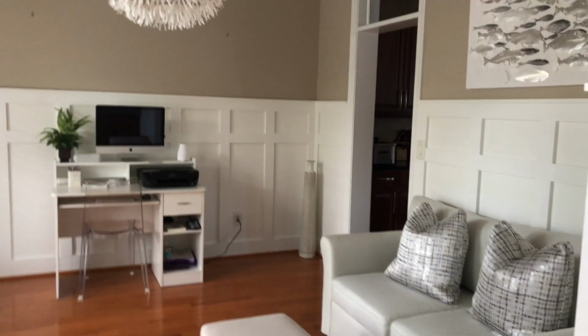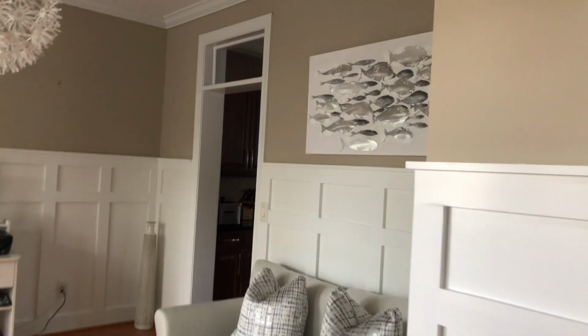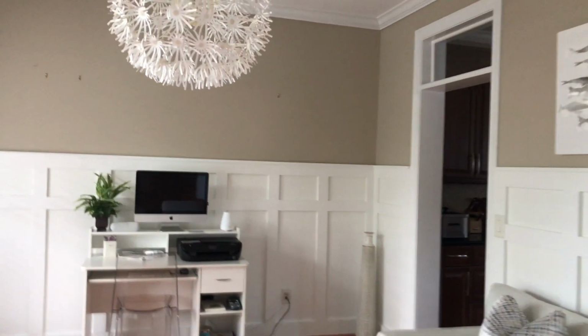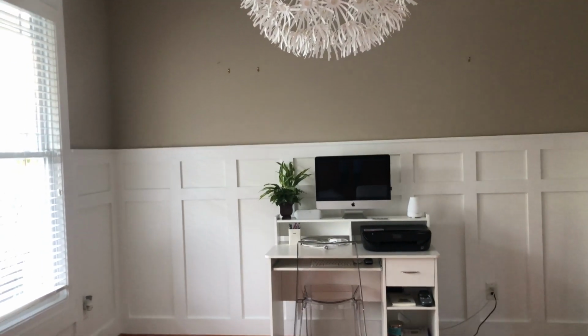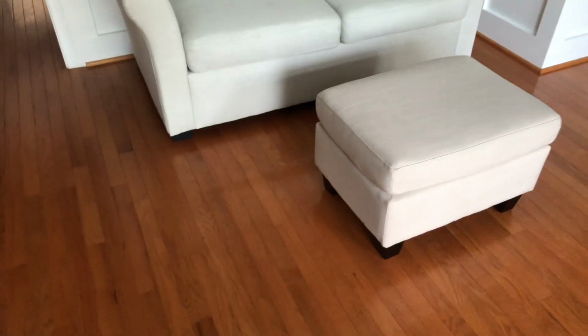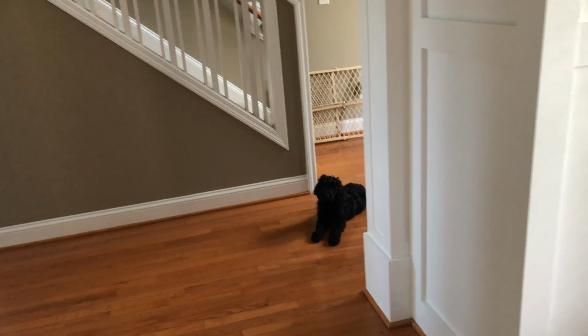Okay, now this is going to be the first room you will see. We turned this into kind of like a reading room. We were going to do it as a formal dining room, but we realized that we did not have a place to put our desk and computer, so we just turned it into a reading room. Absolutely love how it's coming along. I do have a few more things I need to get for this reading room, and I will definitely show y'all what I come up with when it's complete. I do want to get a rug for down here, but as you can see, we are potty training my new puppy, so yeah, we're not going to do a rug just quite yet.